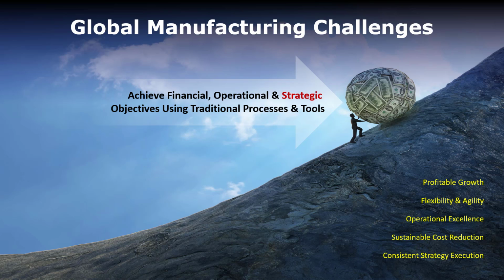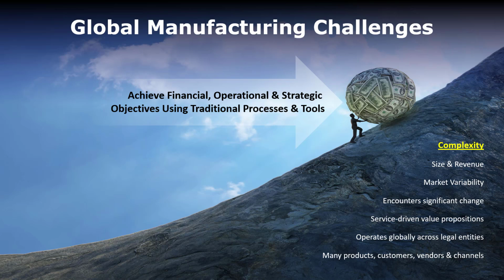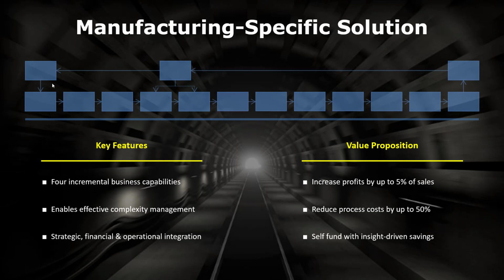Collectively, these challenges undermine the ability of manufacturers to achieve common business objectives like operational excellence, profitable growth, and sustainable cost reduction. The problem lies in an inability to manage complexity. As it grows, manufacturers find it increasingly difficult to make meaningful improvements to how they plan and manage the business. For some, it can feel like pushing a rock up a hill. We have a solution that specifically addresses these challenges.